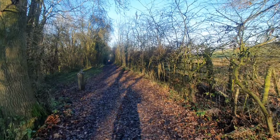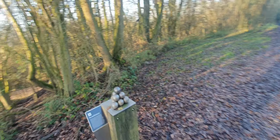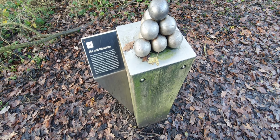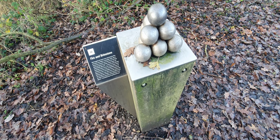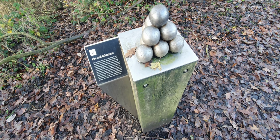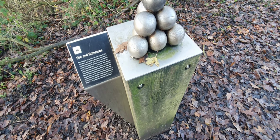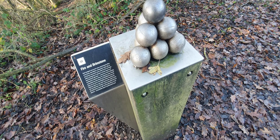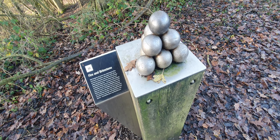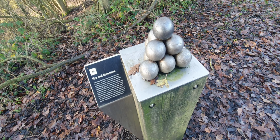Oh, another sign. And a whole bunch of balls. Those look like cannonballs. Fire and brimstone. Both handguns and cannon were used during the Wars of the Roses. Jean Molinet, Burgundian writer, tells us that Henry's mercenaries came under fire from the king's artillery, forcing them to abandon a frontal assault and attack Richard's right flank, a manoeuvre which ultimately contributed to Henry's victory.